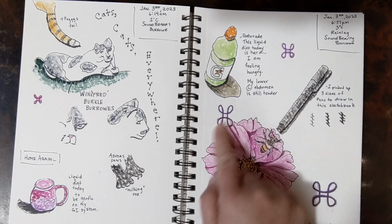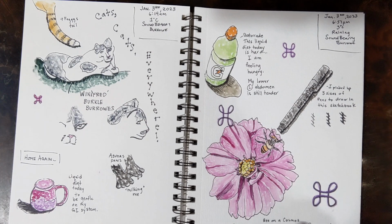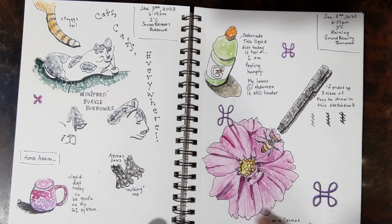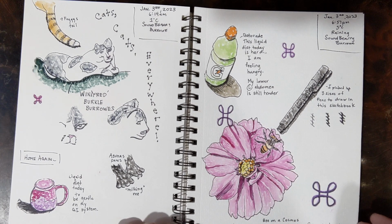This is from a book that I got, Jessica Sowards' book, The First Time Homesteader. There's a section on beekeeping in there, and I saw this picture and thought, oh, that might be a fun one to just try and draw. I just think it's pretty.